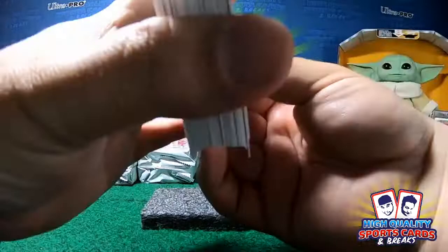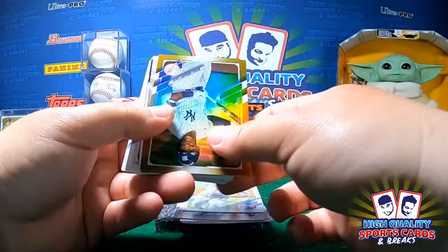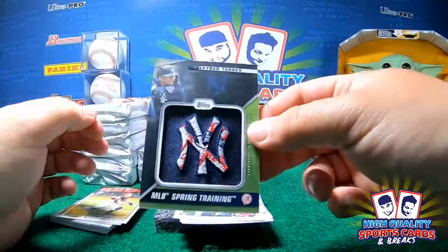And we got the relic. All right, so MLB spring training patch, hat, cap on this one. And we got gold foil. Nice, sweet. And Duhart. Look at this. It's a sign. Look at this. Black Gleyber Torres looking pretty sick, on black out of 299, New York Yankees in card body. Congratulations. Super sweet piece of relic there, man.